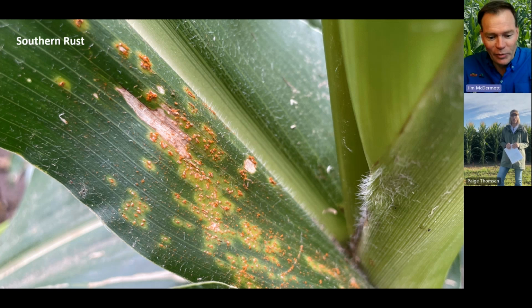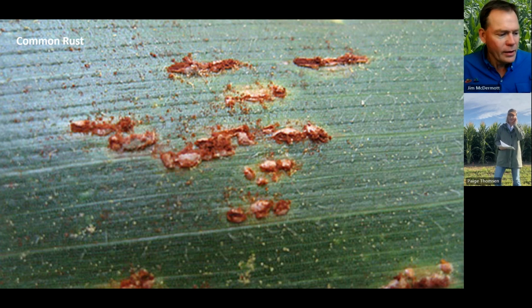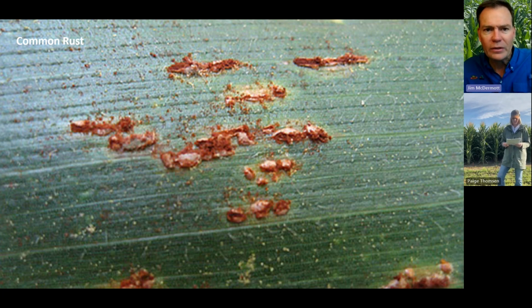Yeah, one of those orange raised pustules that can really explode, like you mentioned, and take off very quickly. Yep. And then common rust, with the good close up of the common rust, that's more brown. And with common rust, hybrids overall have much better tolerance. So that's a factor that really helps us out. A little more nervous about southern rust versus common rust when it comes down to it. A few hybrids on the southern rust side are a little more susceptible. 5665 would be one, just to mention, and there's a few others too that are rated like a 6, and that's probably as low a rating as what we have. So that would be a hybrid to keep an eye on.